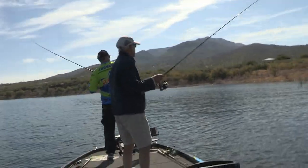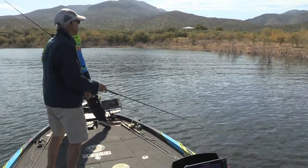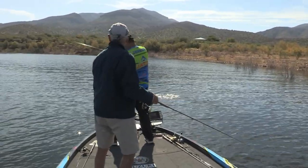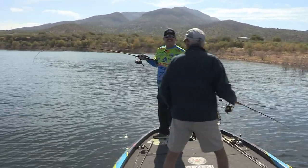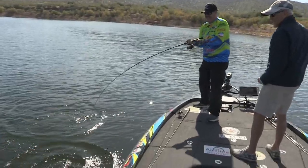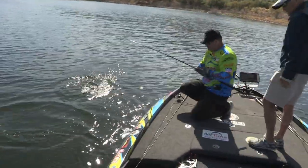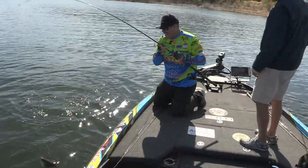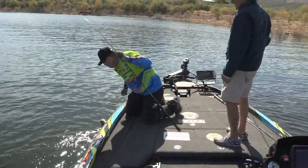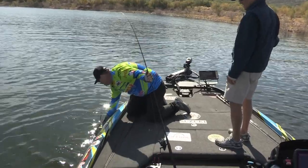There's one there. There's one there. He was in that tree. Oh, he's running out here. There you go, Mike. Oh, a nice one. You see what I'm saying? There you go. They're still in them trees. Catch our last minute fish. All right, you're done. Come on. Come on. Come on. Oh!